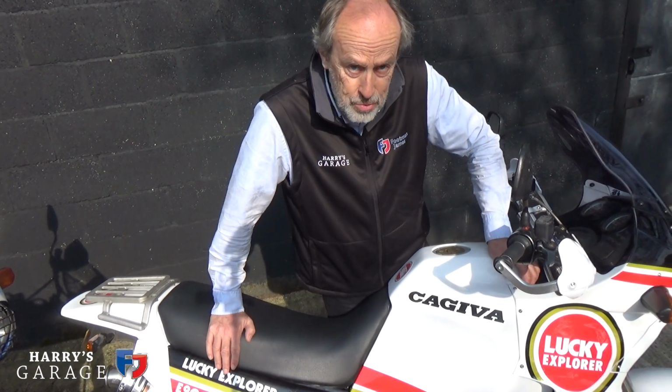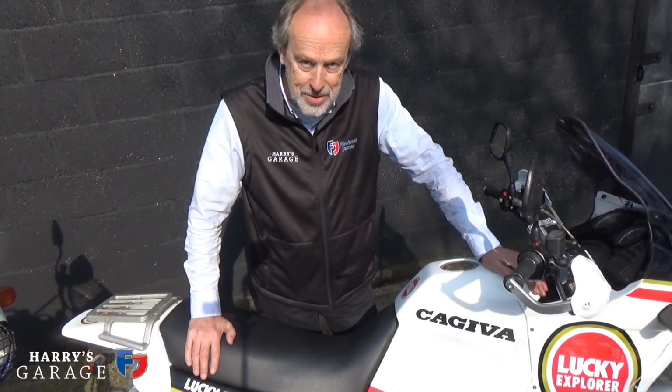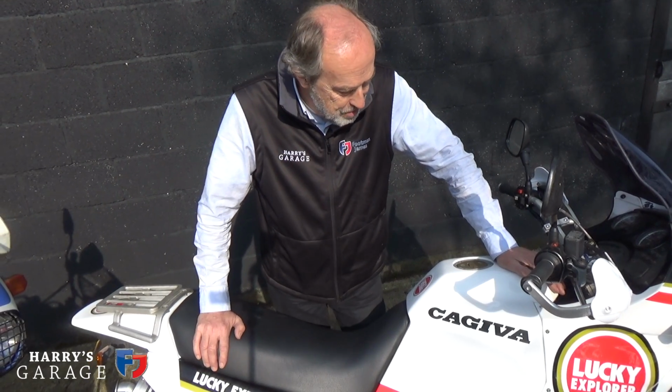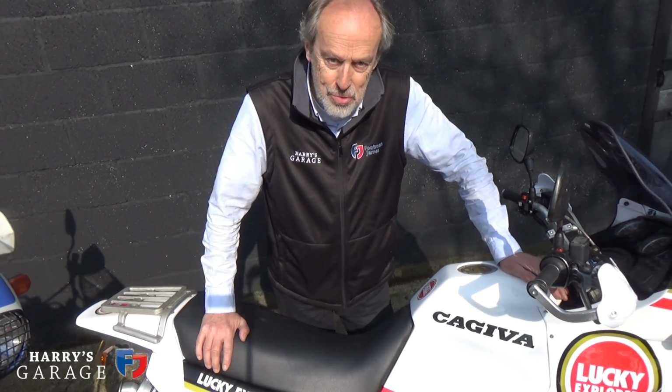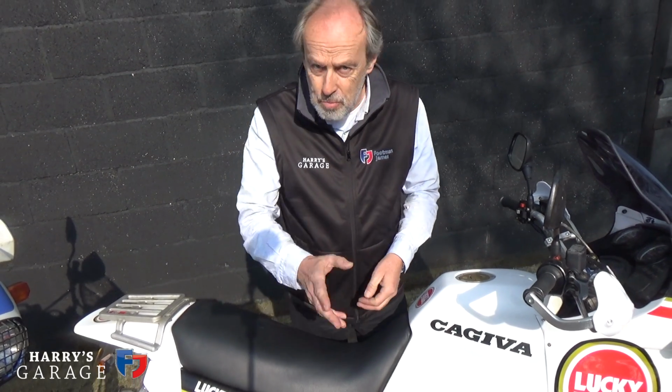But yeah, they also won again in 1994, the Cagiva 900, on a bike very similar to this, because Yamaha fell out with the organiser of the Paris-Dakar, and good old reliable Cagiva won it again in 1994. Now I ought to show you, I keep mentioning this Yamaha, so that's where we'll have a look at next. I'll go and get the Yamaha Super Tenere.